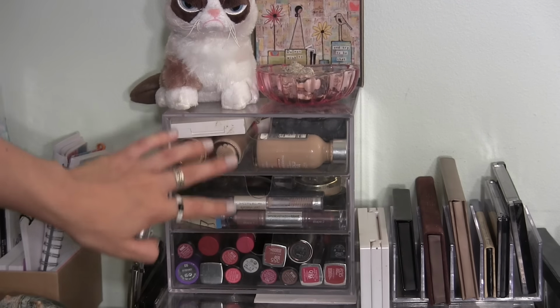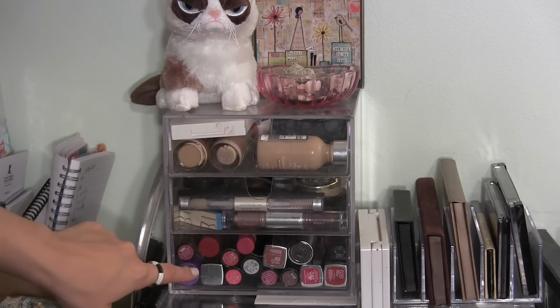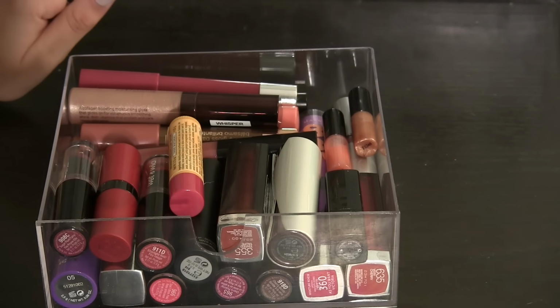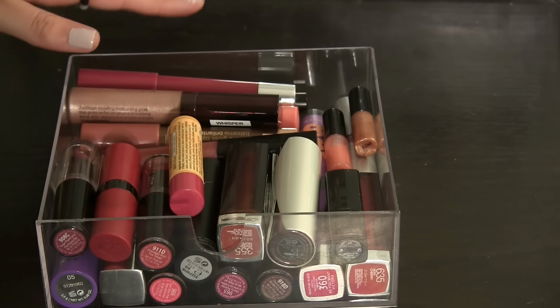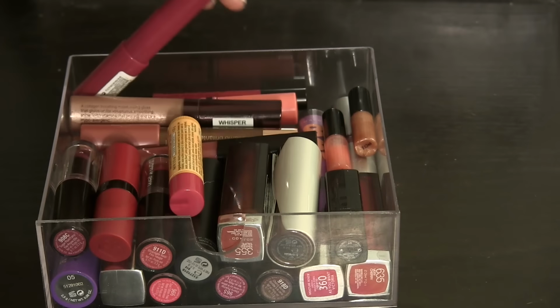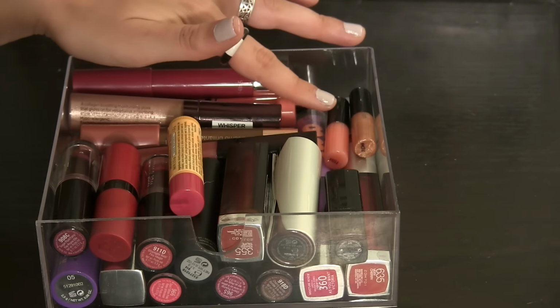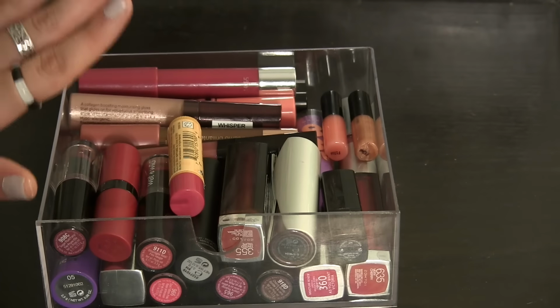Then this last drawer in this little trio of drawers is my lips drawer, so I have my lipsticks and lip glosses all in here. It's kind of hard to organize this lip drawer, but I've really tried my best. So back here I have lip glosses and kind of lipstick things that are in the form of a pencil. Then right here I just have some little lip glosses, and then these are all of my lipsticks.